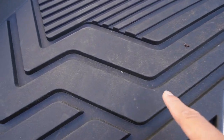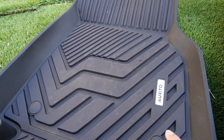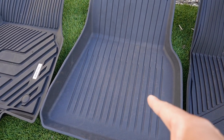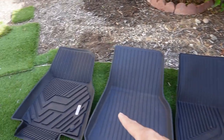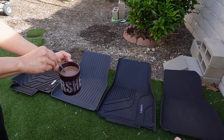This one has a tiny bit of powder dirt left. So this one actually did the best performance in this round, and next, this one equally, and that's probably last. Alright, so next we are going to try it with liquid.